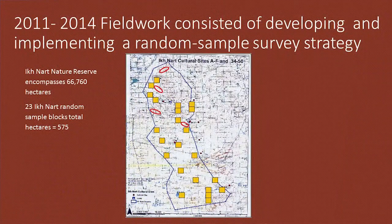So this is my first rudimentary map that was made on a little map that the biologist had in a little tourist guide. I had no maps. And those 4 ellipses in red were the 4 areas that Dr. Sarandagva and I picked to do some survey.